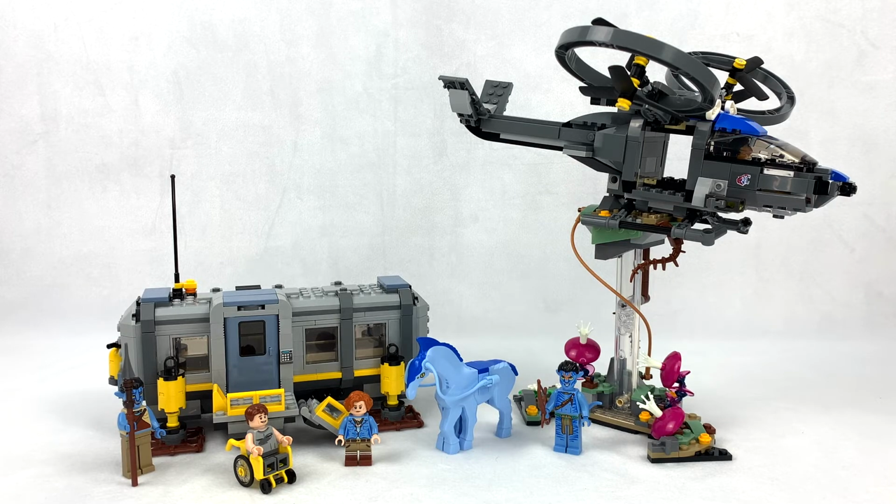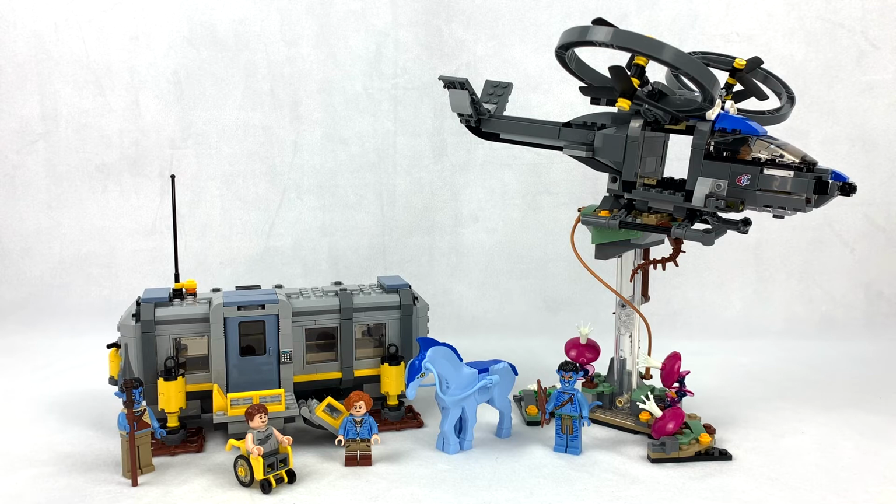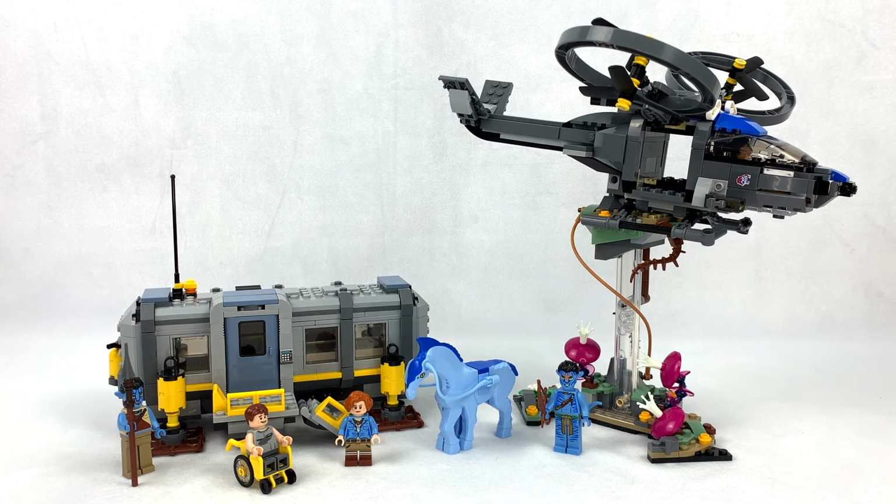Because if everything was sold individually, this Pandoran wildlife section I would say would probably be worth like $15 to $20. The helicopter would be like $30 to $40 if it was overpriced. And this would be, let's also say, $30 to $40 if it was overpriced. So if you put all that together, I think it's a $30 helicopter, let's say $40 for that, and then $10 for that. That's $80, and that's kind of what the set should be.